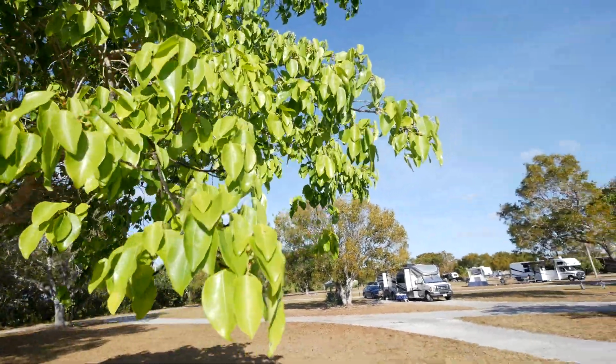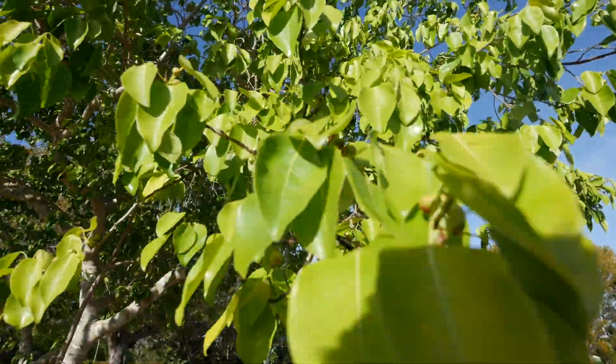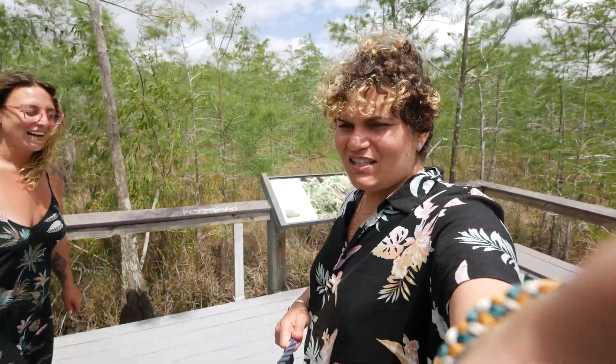Sorry. We're in the middle of the road. I'm hearing things, yeah. Look how bright. Oh my gosh, I hope this is capturing what I can see. We love trees. I'm a freak.